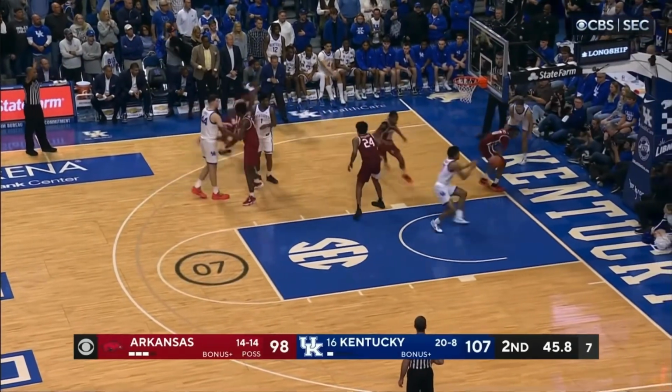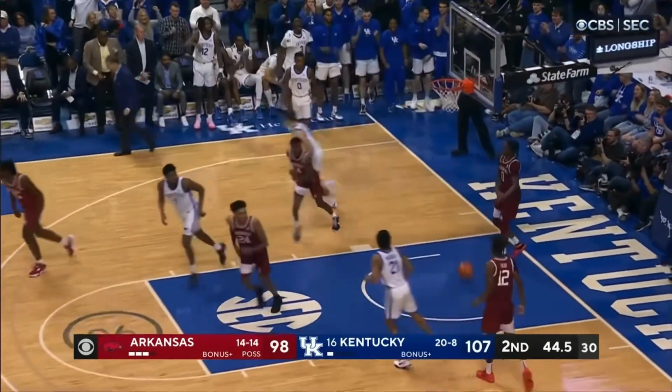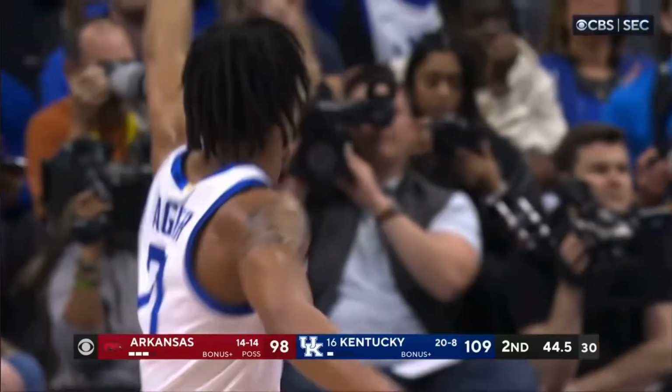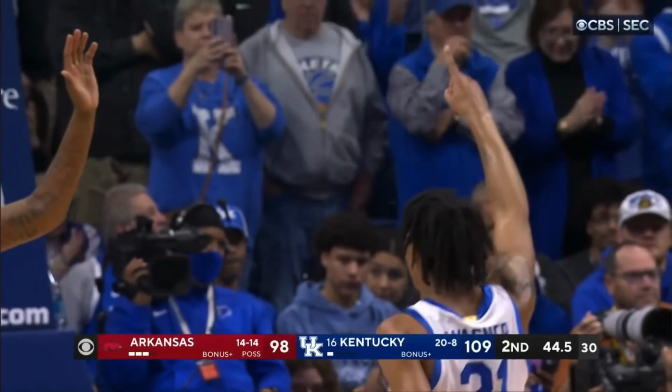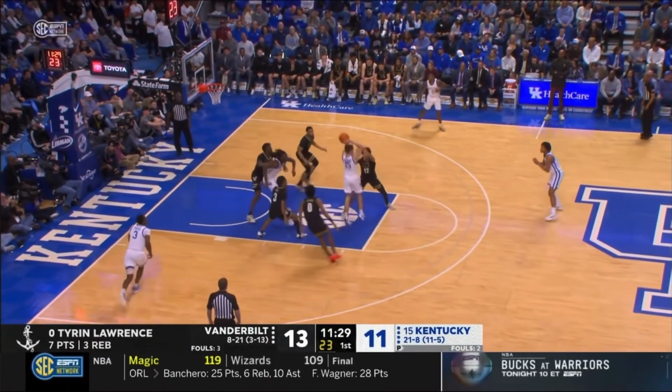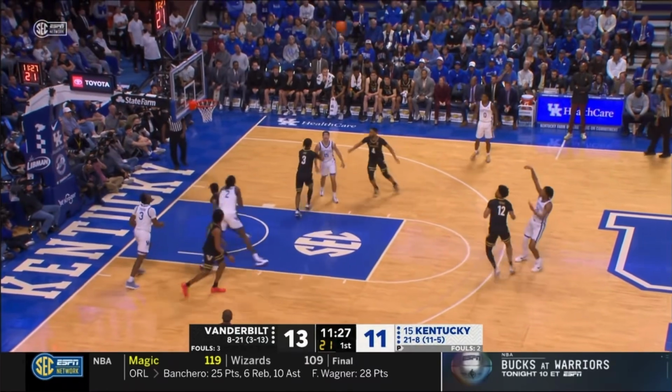Dillingham for Kentucky. Inbound that time. On the same play. Different guys, same play. They ran the exact same play. Yeah, the good news for Vanderbilt is that Lawrence and Magnon are off to great starts.